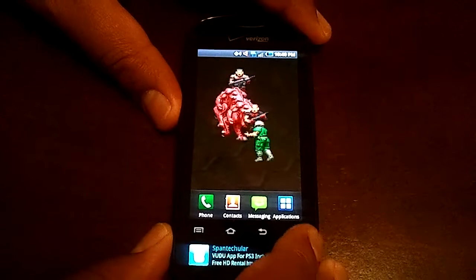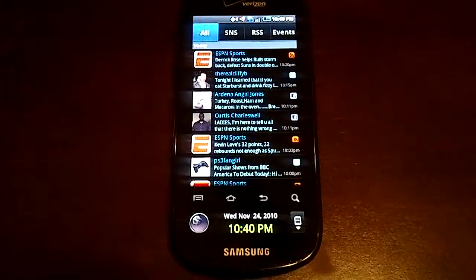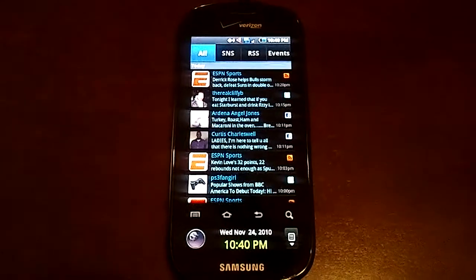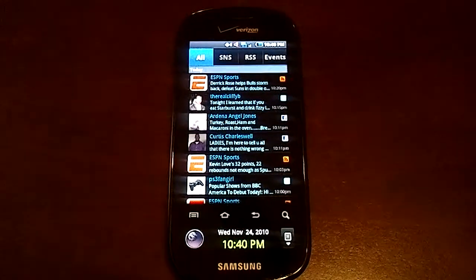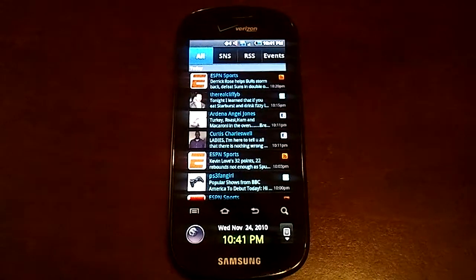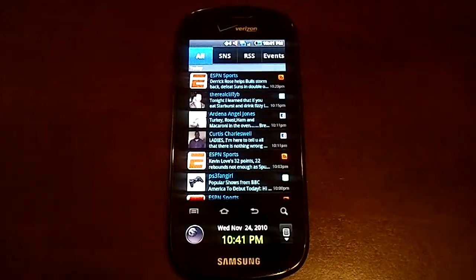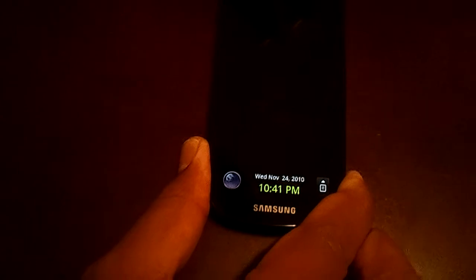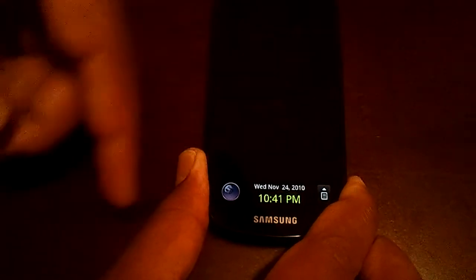Now the ticker is a new way of pretty much accessing your social feeds, your text messages, and just quick little alerts and things like that, like reminders for your calendar. It's pretty neat because it's a way to save battery life. We'll go ahead and turn the screen off and we'll show you how it works. It's grip sensitive, so if you hold the phone, it'll engage the ticker and bring it up.